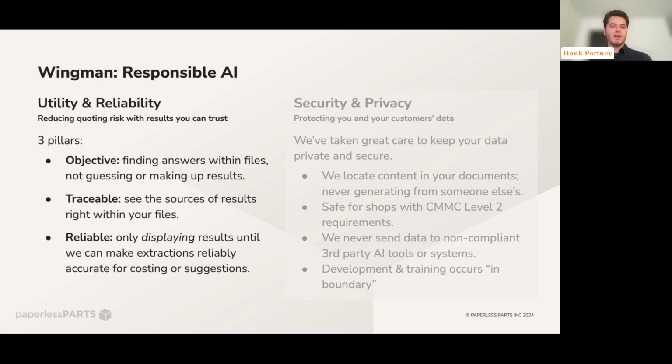And finally, Wingman will always be reliable. What you saw today is primarily showing you results in the platform. Of course, with quote setup, we took more action for you for things that we thought were deeply reliable. And when we suggest part numbers and revisions from print content, we are also indexing on the reliability of what we find. But for things that are not reliable enough yet, that we can't guarantee we're finding most of the time, or that when we find it, it's guaranteed to be right, we are sticking with displaying those results and not automating or taking action on your behalf from those results.